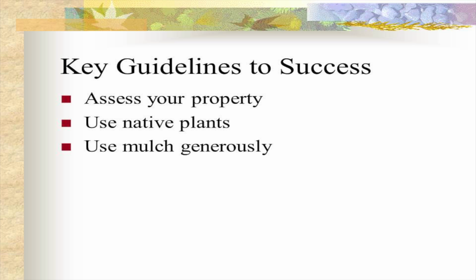Use native plants. Native plants have evolved to successfully live on the Outer Banks through the eons. 75% of your landscape garden should be native plants, simply because to enjoy a garden, you must say to a plant, if you cannot take care of yourself, you cannot stay.